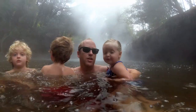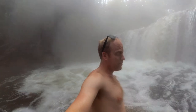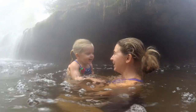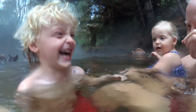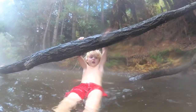Rotorua has such a magical and special feel to it. It's a volcanic area. You get steam everywhere. It smells like rotten eggs. You find these rivers that are heated from the geothermic activity. There's also all sorts of geothermic parks you can visit. We went to Waiotapu Geothermal Wonderland last time.